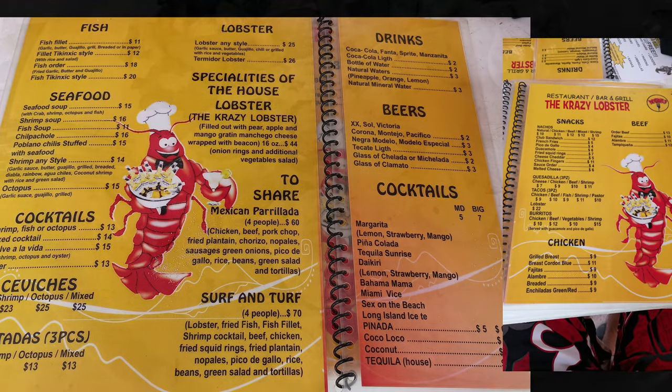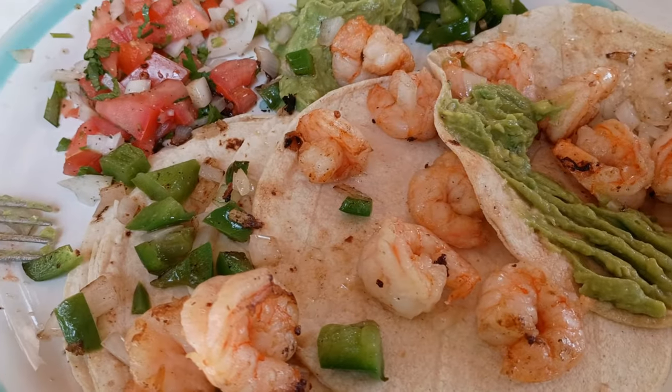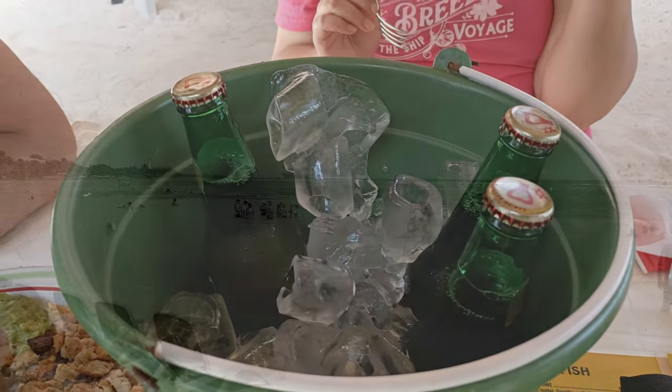And we ordered some drinks there, and then we also ordered some food. We had the shrimp tacos, which were really good, and they're pretty generous with their portions.